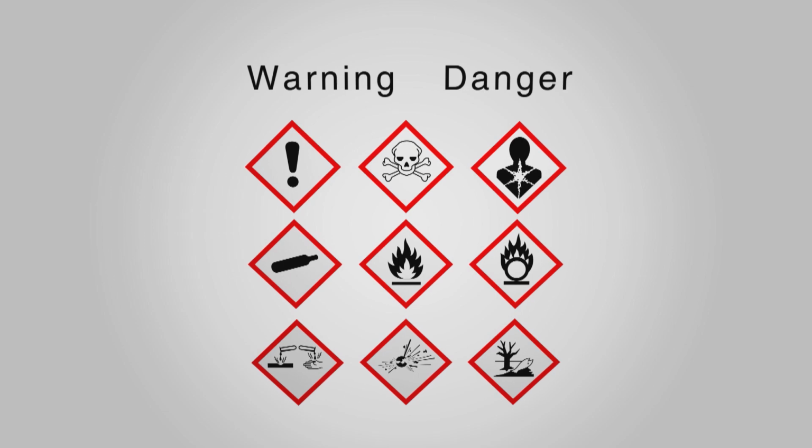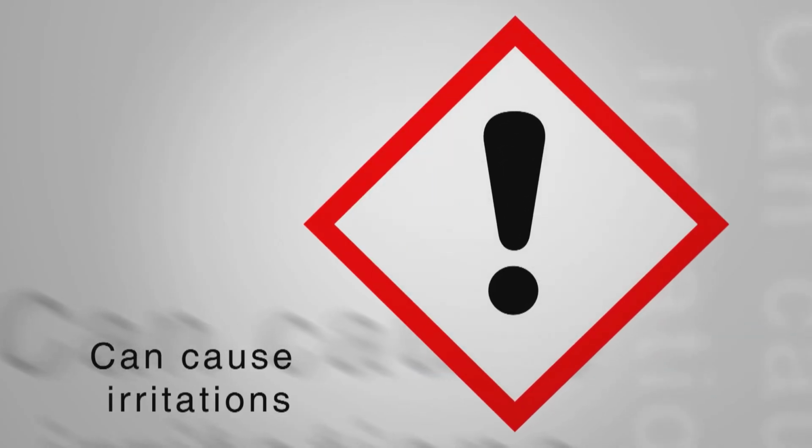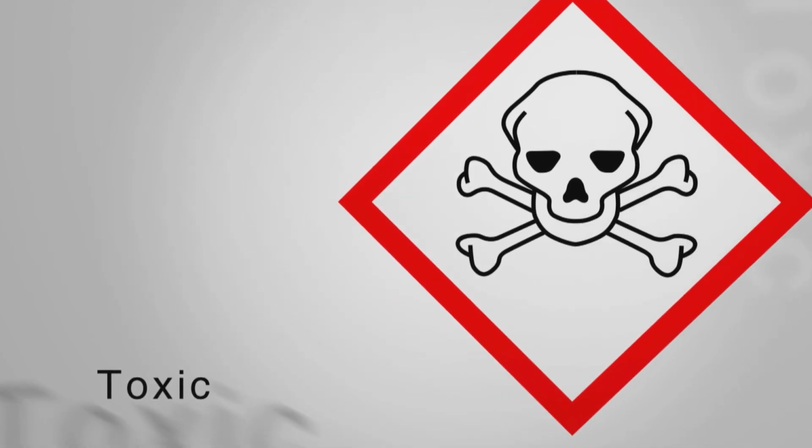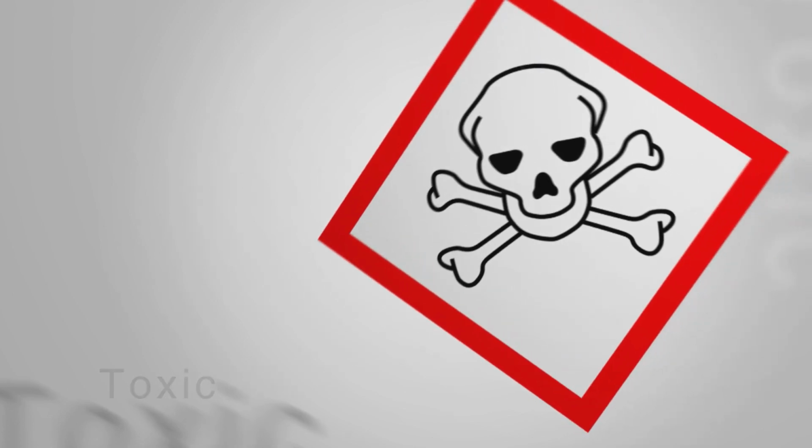The hazard pictogram with the exclamation mark warns against substances that can cause irritations to the eyes, skin, and respiratory system, or are classified as harmful. The pictogram showing the skull and crossed bones identifies chemicals that are toxic and pose fatal health risks. Even minute quantities of these substances can cause serious damage to health or even be fatal. They pose a danger to life when they are swallowed, inhaled, or come in contact with the skin.